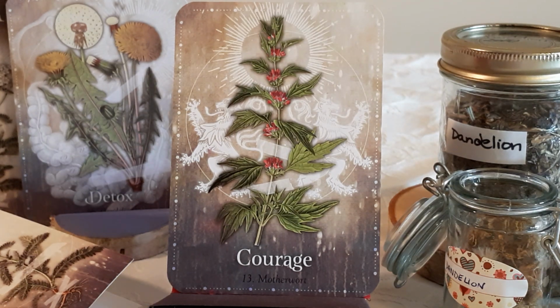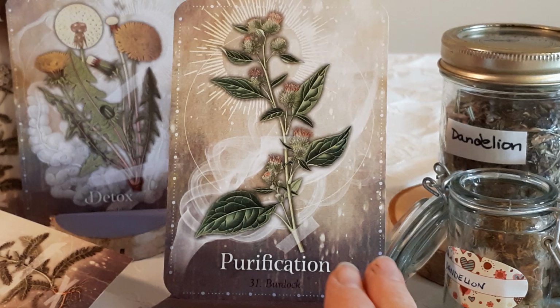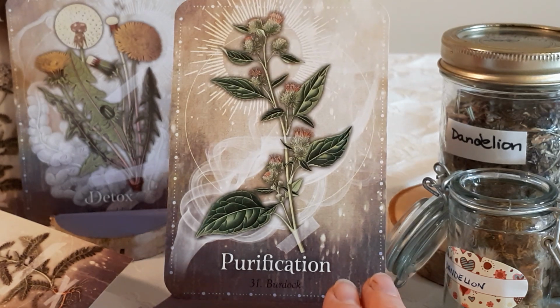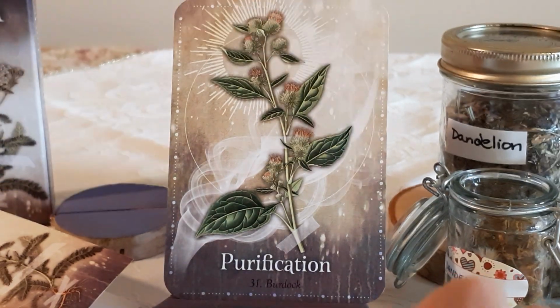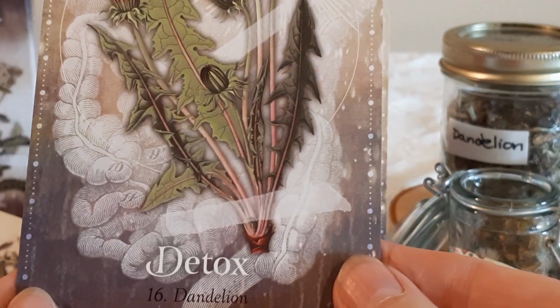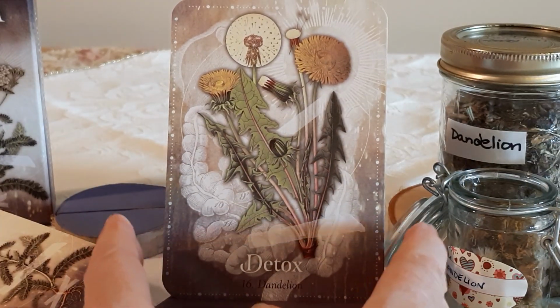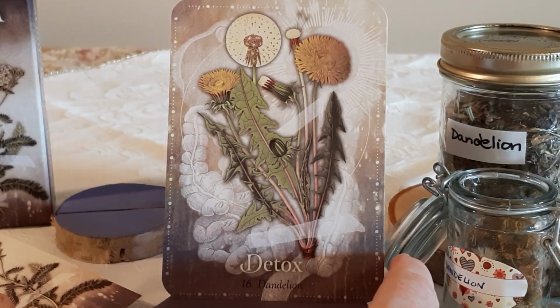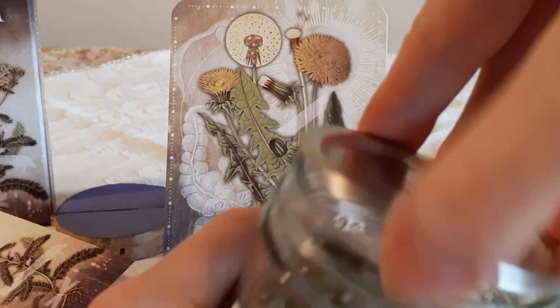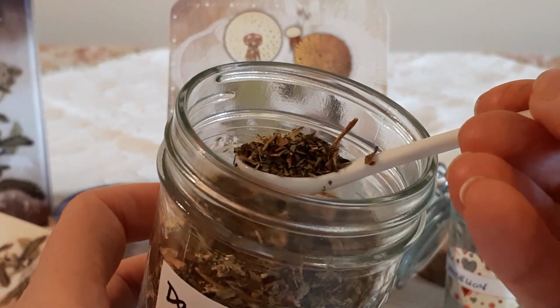Now, I must say it is fun to collect herbs for spells, for healing. Just make sure you do your own personal research. Now, this is the one that popped out for me. Dandelion. Good for detoxification. So, what I am going to do is show you what I have and then just read a little bit about dandelion. This is what I use for my tea. And I sometimes blend it with bergamot or chamomile.